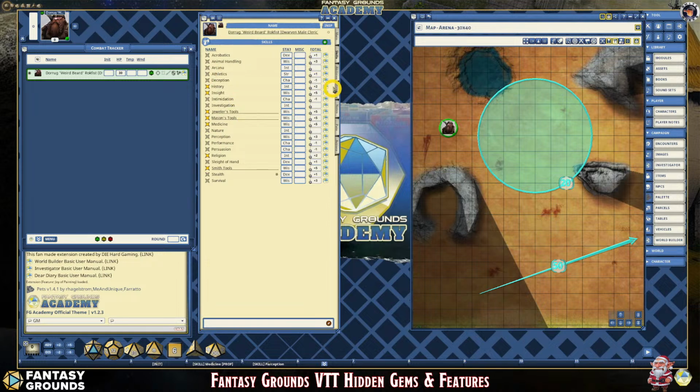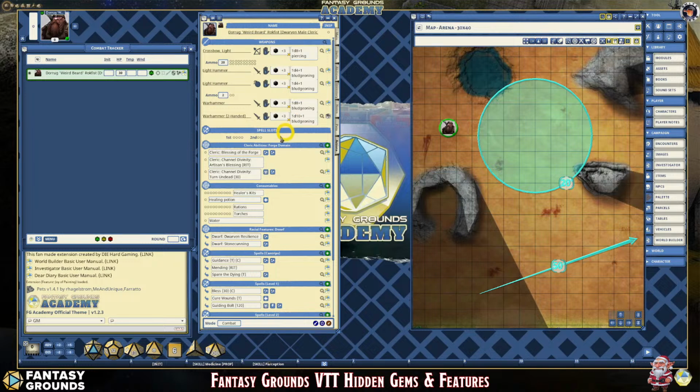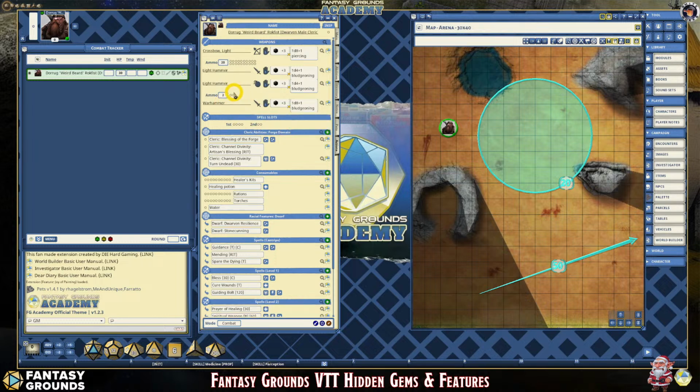And most of the time when you're playing, you're going to be spending probably 80% of your play here on this combat mode on the actions tab. These are just shortcuts, or these are my actual weapons, and these will be stuff we can use during combat. There's my spell slots. Here are all my abilities.